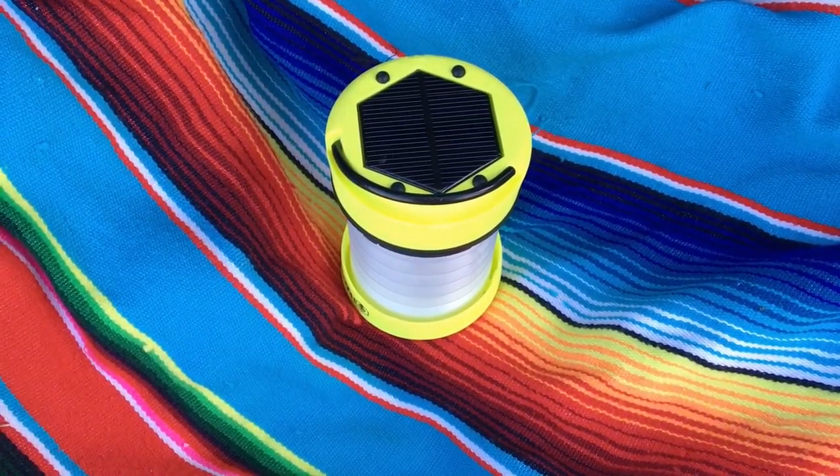Other tech items that we like to travel with are a battery-powered flashlight. This one's pretty cool because you can also charge your phone with it. We rarely do that, but it's good to know that that's an option if we need it.